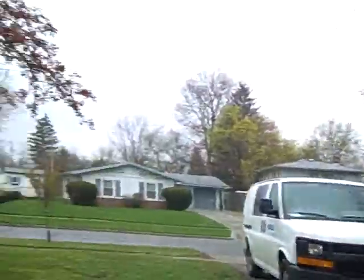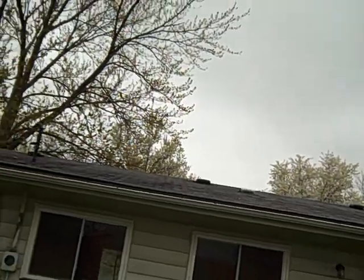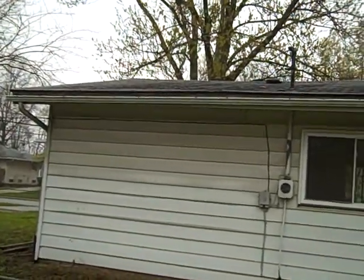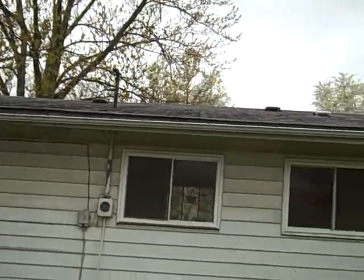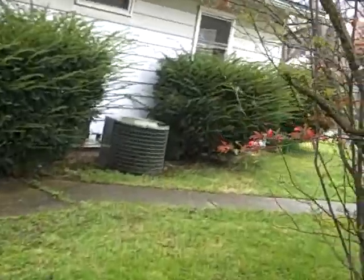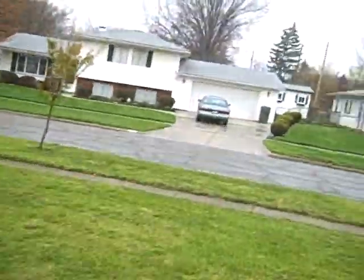Let's see what we got. Here's your neighbor. Hey, neighbor. Won't you want to be my neighbor? That's interesting. Looks like there's a little bow in the roof up there, so I don't know what that is. There's the back of the house. There's a central air. Whether it works or not, it's a whole other thing, but keep walking.